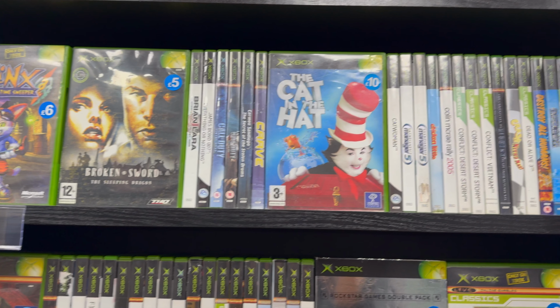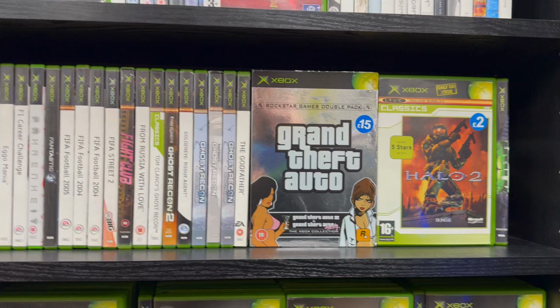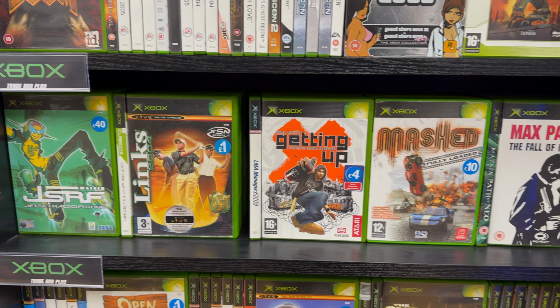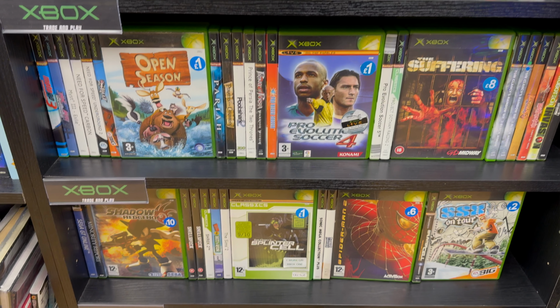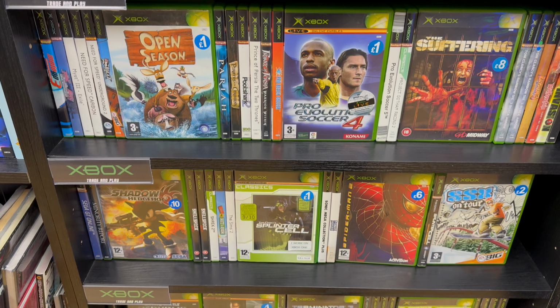Here's some original Xbox games. I don't really know that much about the original Xbox, but Halo 2 for 2 quid. Can't go wrong with that. That's obviously one of the best games on the system. Jet Set Radio Future there, one of the few games that I did actually have and play on the original Xbox. SSX on Tour is another one of my favourites from that generation.